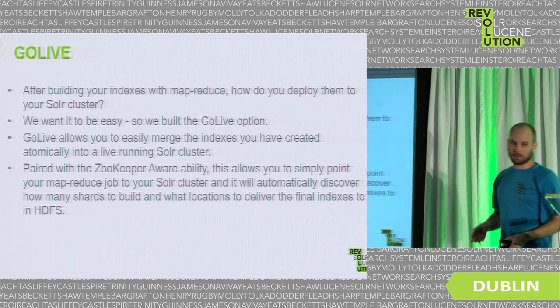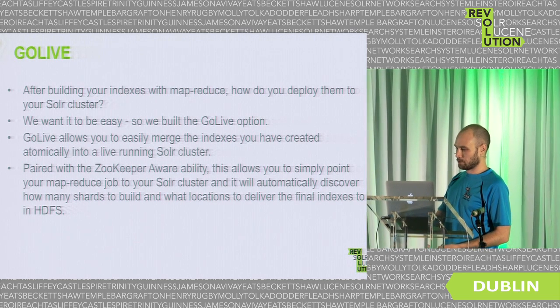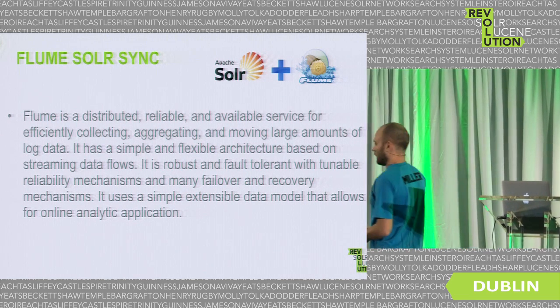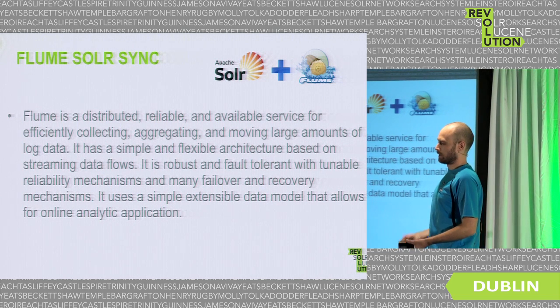So it doesn't really handle updates. But if you're incrementally adding data, it works pretty well. So that's basically scalable batch indexing that works really well. It's heavily tested. It's something I'm working on contributing now.